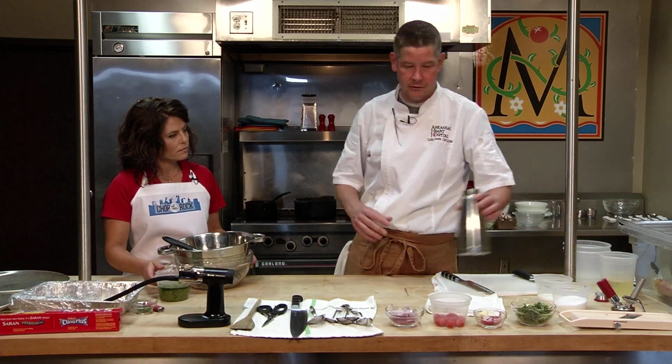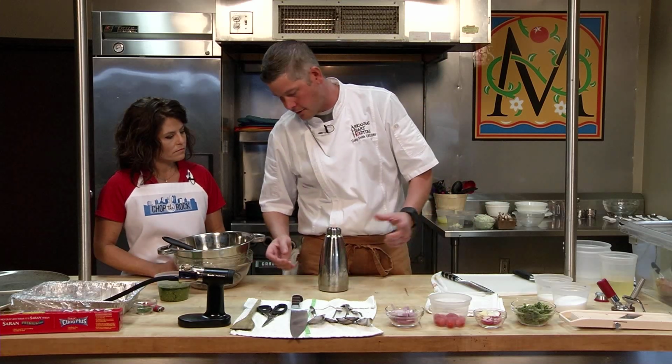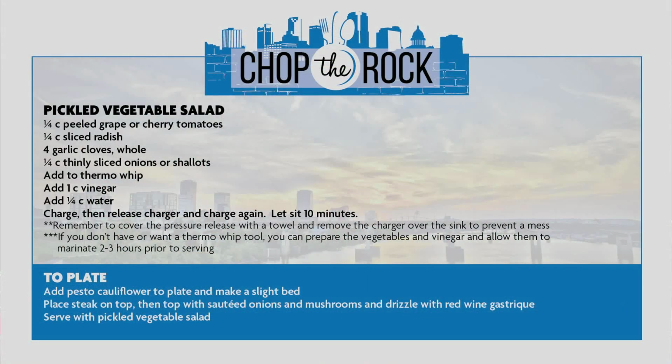Next thing we're going to do is, so I've got what's called an ISI maker. It's a thermo whip. And so we're going to pickle some vegetables in here. And so I've got some asparagus.